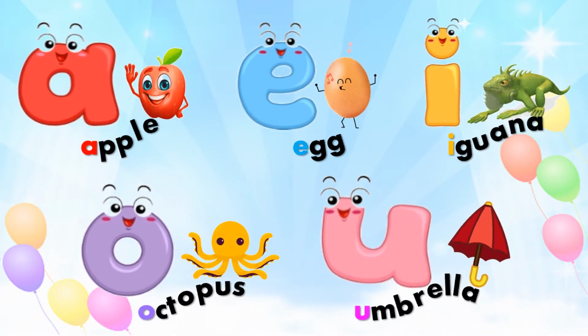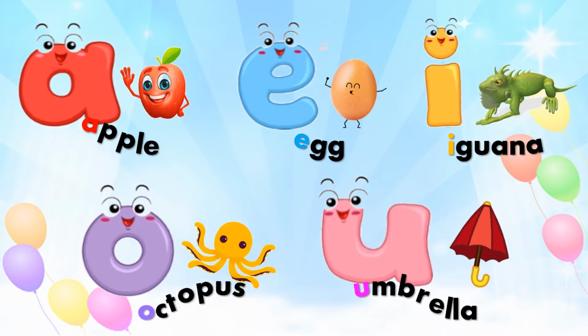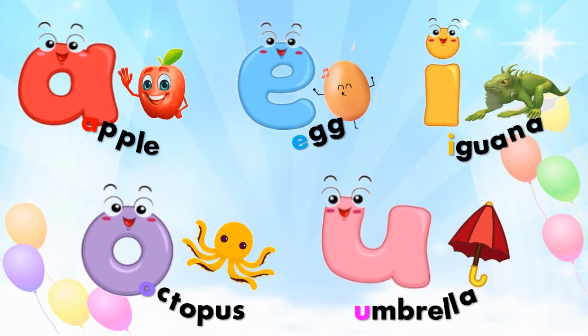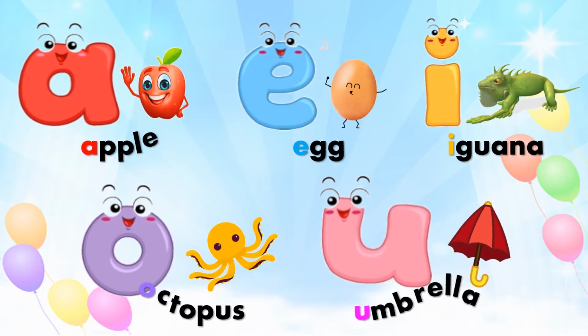A for apple, E for egg, and I for iguana. O for octopus, U for umbrella. These sounds are the vowels.